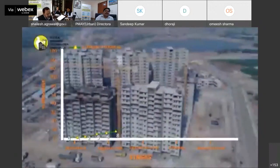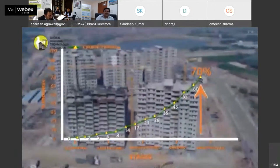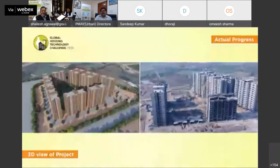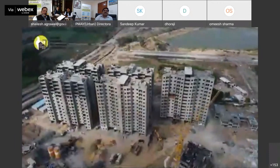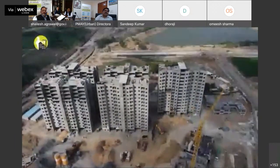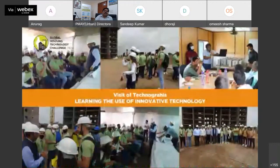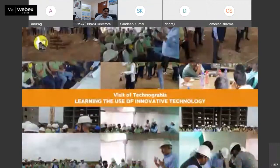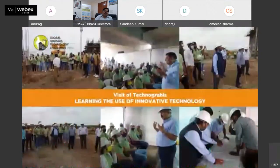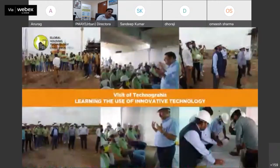With completion of about 70% of the work, the project is likely to be completed very soon for handing over to already identified beneficiaries. The Lighthouse Project Rajkot is serving as a live laboratory for learning and knowledge dissemination. About 300 technocrats and other stakeholders have visited the site to learn the use of innovative technology in a real project at site.